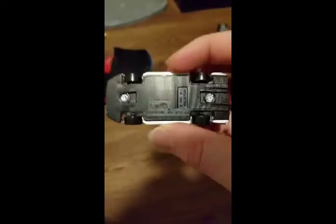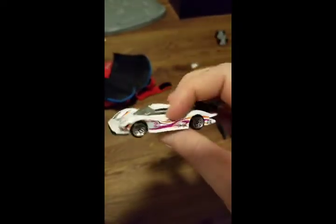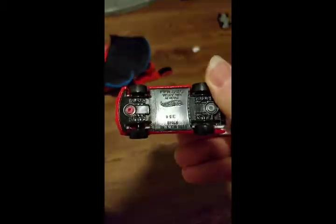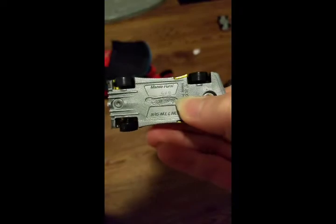All these are from Walmart. This is a Porsche. Dun-dun-dun-dun. Pretty cool, huh? Then I got this one, which doesn't tell you what it is. Then we got this one, which is a Mazda.